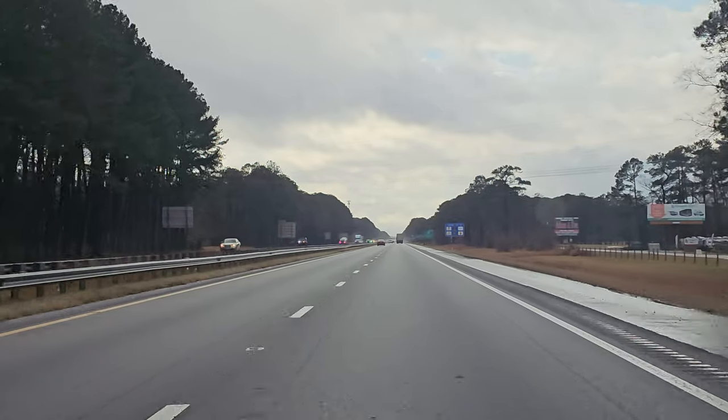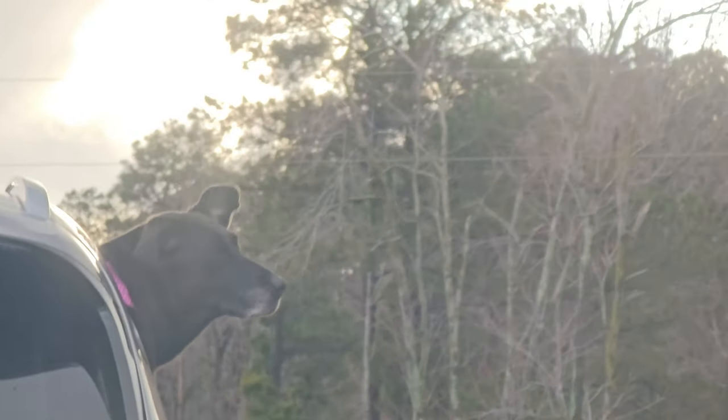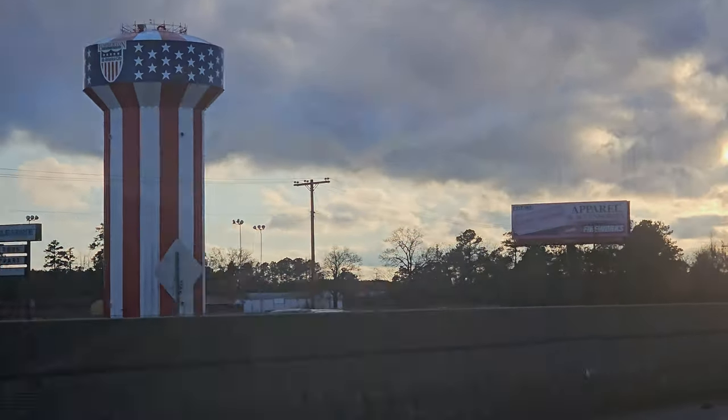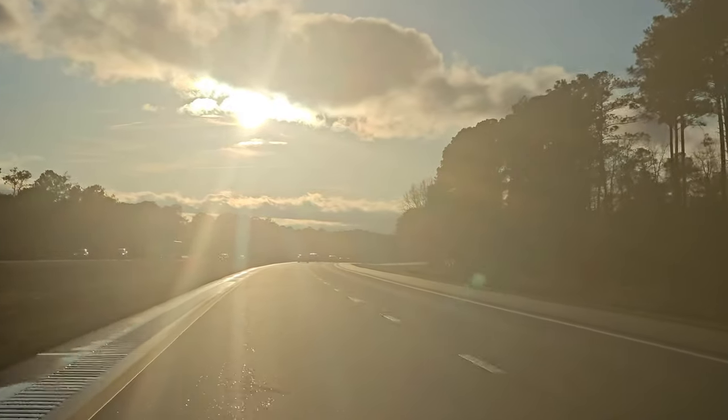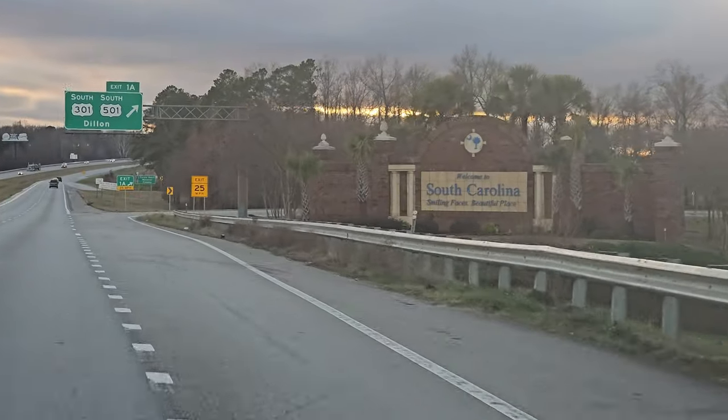Check it out! We're almost south of the border! Woo! Light at the end of the tunnel. Looks like the rain's finally letting up. You all know what that means. Nice. There it is. Made it to South of the Border. And welcome to South Carolina.